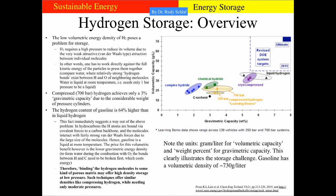Hydrogen storage is one of the biggest roadblocks right now to large-scale hydrogen use in vehicles. This graph shows various storage technologies that are available right now in comparison with regards to their volumetric capacity and their gravimetric capacity. Volumetric capacity is how many grams of hydrogen can we put in a liter. So you see here that most of these techniques are at 20 to 40 grams per liter. The gravimetric capacity takes the storage container and everything into account that is needed to store the hydrogen, and you see that we are in the single digits.